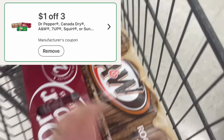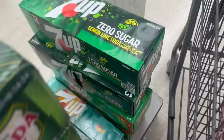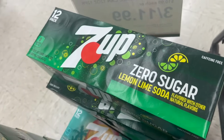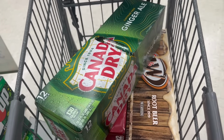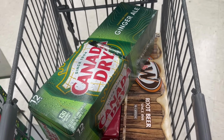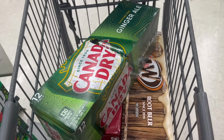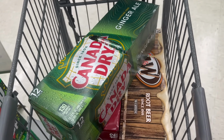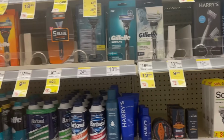Now, I do have a $1 off of 3 digital coupon. And we know whenever a coupon is off of multiple products, you either have to buy all 3 of the same, or all 3 different if you want that digital coupon to come off. If I was to buy 2 Dr Pepper and 1 A&W, my coupon's not coming off. So I'm getting 3 different varieties. So that's going to be just $10.99, which is the cost of one of these cases of pops normally. So that is an awesome price.